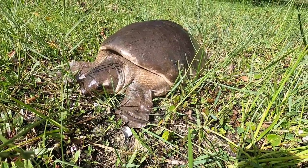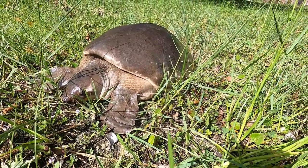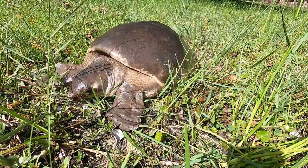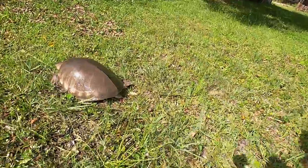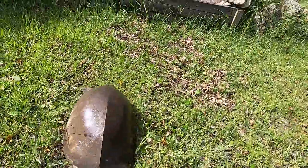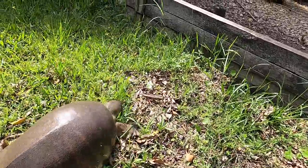And unfortunately, they had to find homes for them. Well, again, Turtle Survival Alliance stepped in, and members of the TSA, like myself, who had large enough homes and ponds and such, were able to get these animals into a better situation.